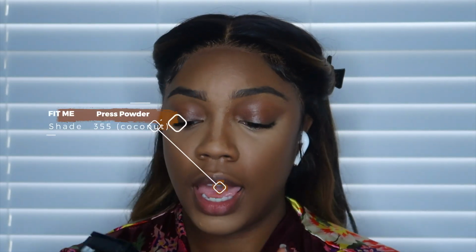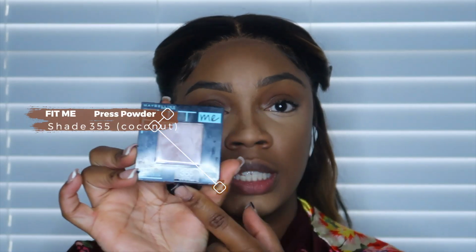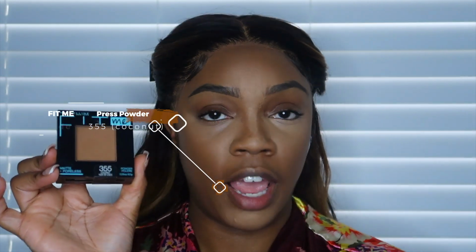Now that everything is bright and blended, I'm going to go ahead and set my foundation with the Fit Me Matte and Poreless powder in the shade 355. So this is the exact same color that my foundation is, just in a powder shade. So everywhere I did not add highlights, I will go ahead and press this powder into my skin.